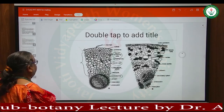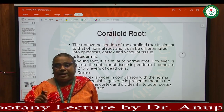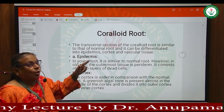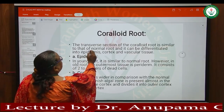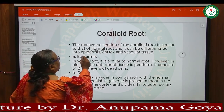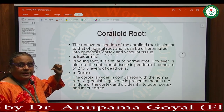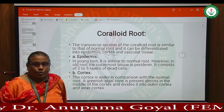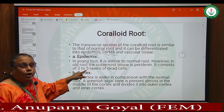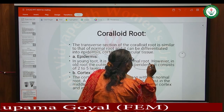So the next slide is again the coralloid root. I told you there are two types of roots in the beginning. Now, what is the coralloid root? The transverse section of the coralloid root of Cycas is similar to that of the normal root, and it can also be differentiated into epidermis, cortex and vascular tissue. Now the epidermis: in young coralloid root, it is similar to the normal root, but in old root, the outermost tissue is called periderm.